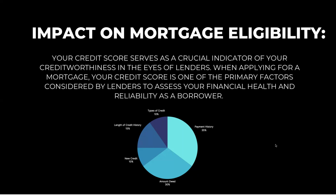Another 10% of your score is types of credit. This is also referred to as credit mix. Lenders want to see that you're able to handle multiple types of credit. A lot of times I find individuals have one type of credit and not the other. What are the types of credit? You have installment accounts as well as revolving accounts. Installment accounts are things like your car loans or your mortgage loans, right? And revolving is your credit lines, your credit cards.